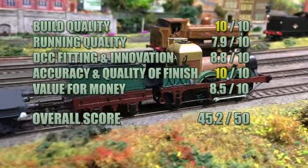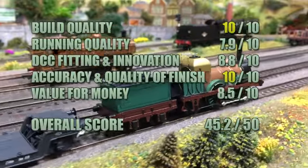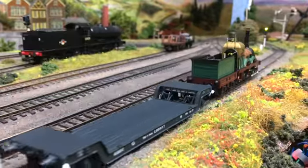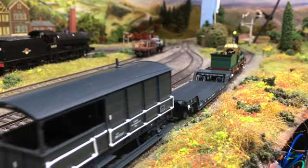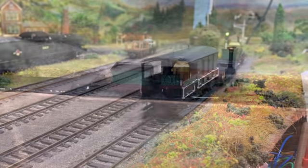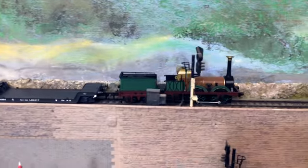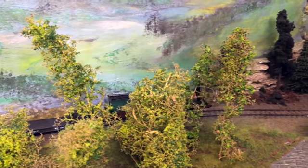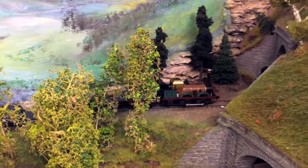Even a few years ago, if somebody had said that this pioneer of the railway world was going to be tooled up in a ready-to-run model that would be mass available, it would have been hard to believe. But Rapido have managed it, and they've managed it exceptionally well. This is a great locomotive, and I can highly recommend it.